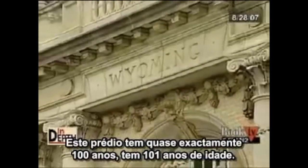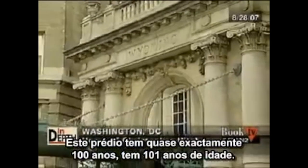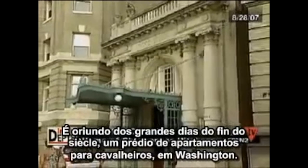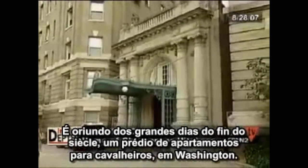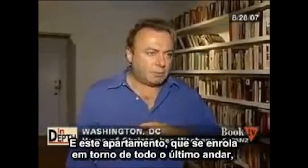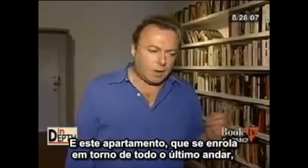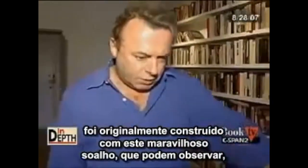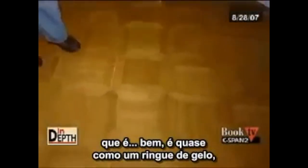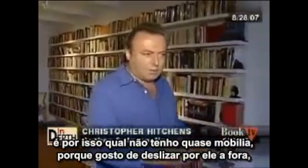This building is almost exactly 100 years old. It's 101 years old now. A very fine old building called the Wyoming, from the great days of the fin de siècle gentleman's apartment building in Washington. And this apartment, which wraps around the whole of the top floor, was originally built with this wonderful flooring that you can see, this wooden floor, which is, well, it's almost like an ice rink. That's why I don't have any furniture, because I like sort of just rolling around it.